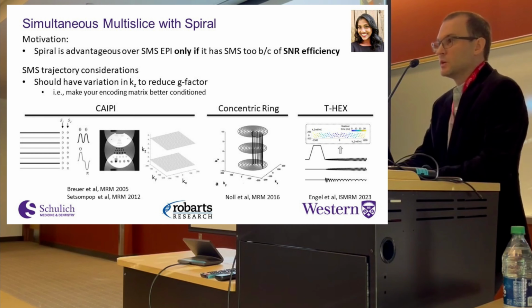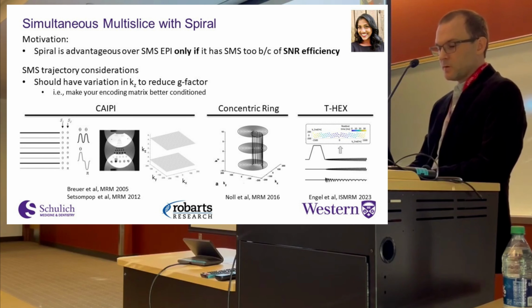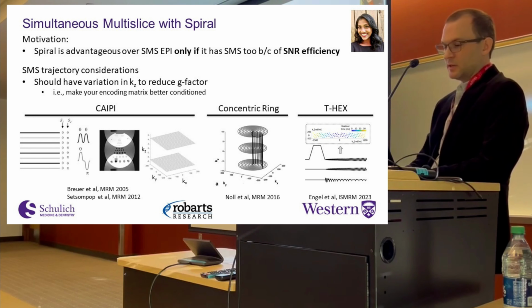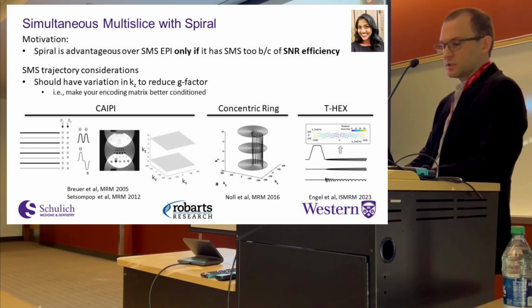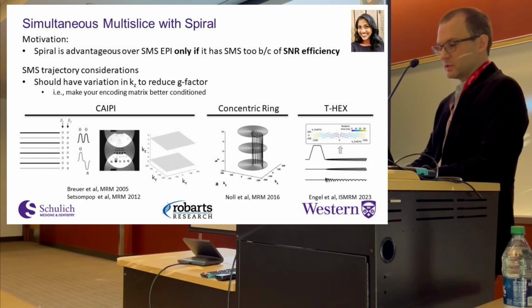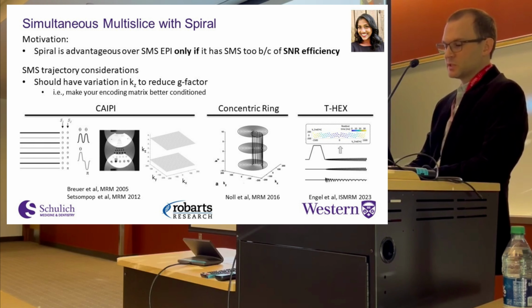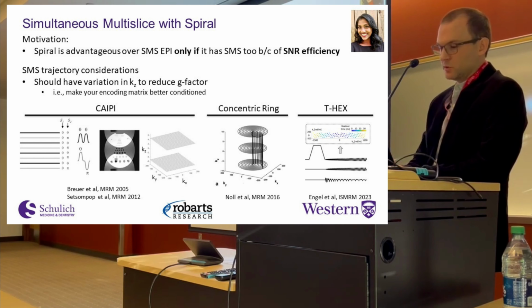Now, when we look at this for non-Cartesian, this was done with concentric rings back in 2016, where you have, again, multiple planes in K-space. And more recently, from Maria Engel, you have T-hex, which, when you do it, is kind of spirals in plane, but when you look perpendicular, it makes this nice sort of grid-like pattern. This was designed more so for full 3D acquisitions, but they recently applied it to simultaneous multi-slice as well. And you can see here they're adding blips to nicely go down to different grid spacings.